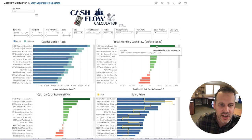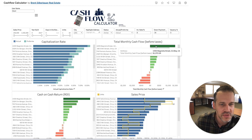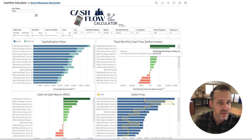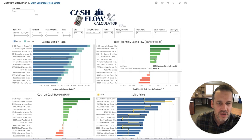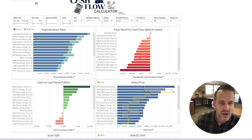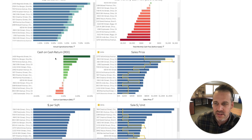It'll show you the cash flow. So this one, for instance, if you have a 6% interest rate and 35% down, will cash flow $1,300 a month. This one is going to be $1,000, so on and so forth. And then notice these are all red. That is negative cash flow. These are the ones you kind of want to stay away from if this is your buy box.